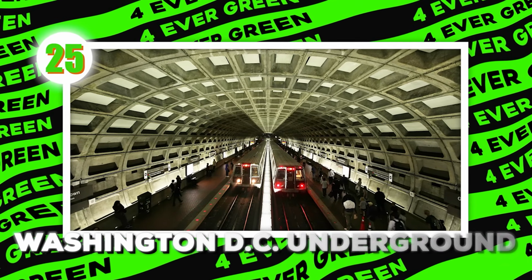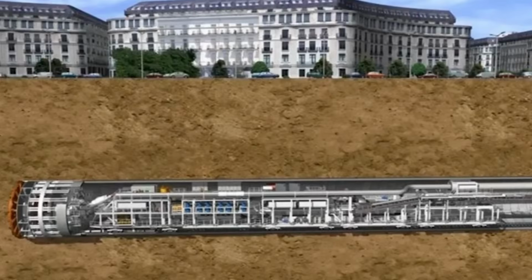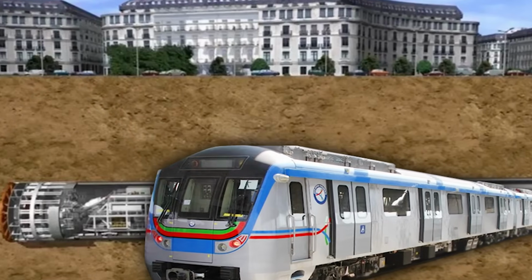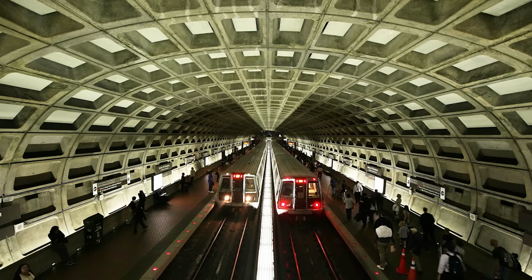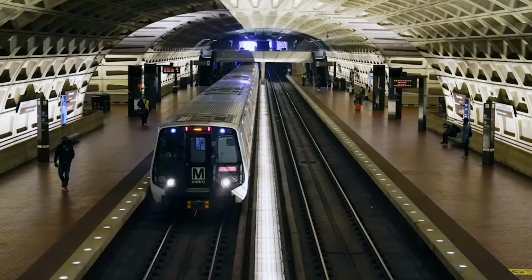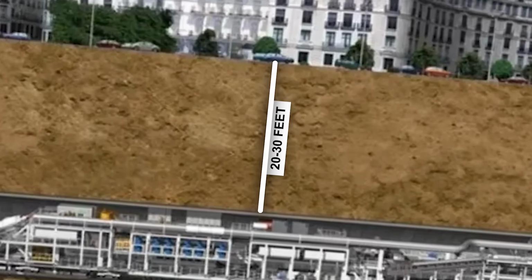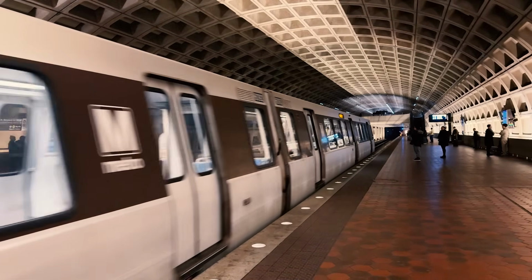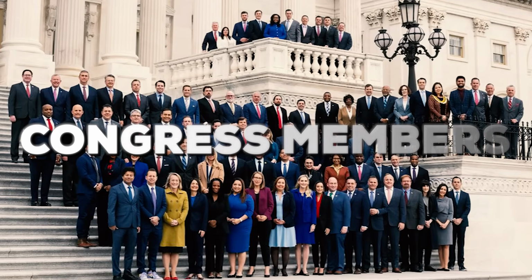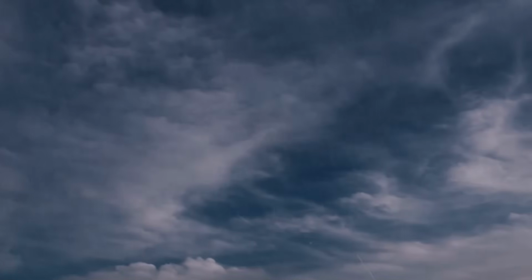25. Washington, D.C. Underground. Beneath the streets of Washington, D.C. lies a vast network of tunnels connecting government buildings, subway stations, and offices. This underground system, often referred to as the D.C. Underground, spans several miles and is located 20 to 30 feet below ground. It was built to provide a secure and efficient way for government workers, including members of Congress, to move between buildings without facing traffic or weather challenges.